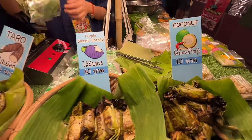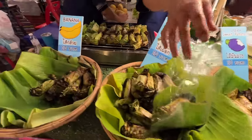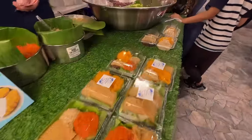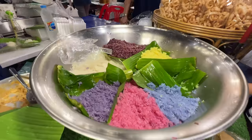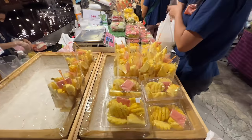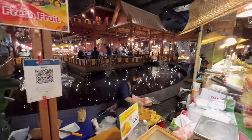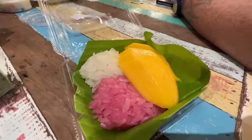So what you're looking at here is going to be more of the fruit and vegetarian dishes like mango sticky rice. That's a very popular dish that you'll find here in Bangkok. Also, you'll see that things are wrapped in a banana leaf kind of portion. And then you'll also see lots of coconut. And we're going to try some of this food here.